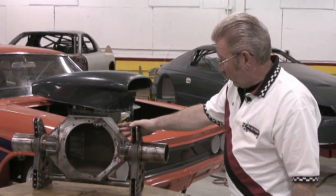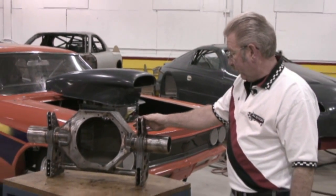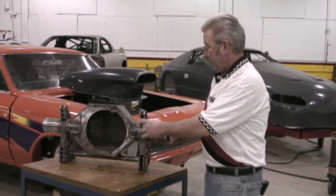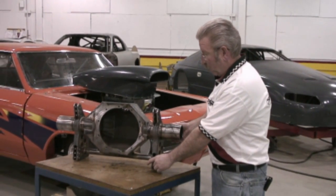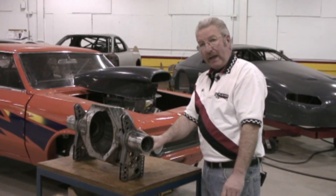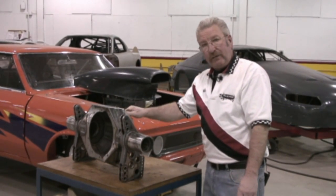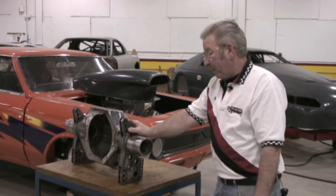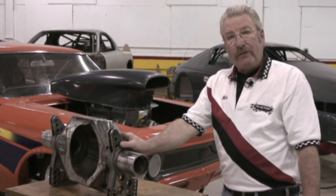Here's another race version. This is a Pro Mod housing that we built. This has the 3.5-inch tubes that I was talking about earlier. It's got a 1/4-inch thick chromoly 4-link bracket on it. It also has a chromoly back brace. Has the same features that the other ones do with the fill plug and the drain plug. One of these housings ready to bolt in your car is around $1,700.